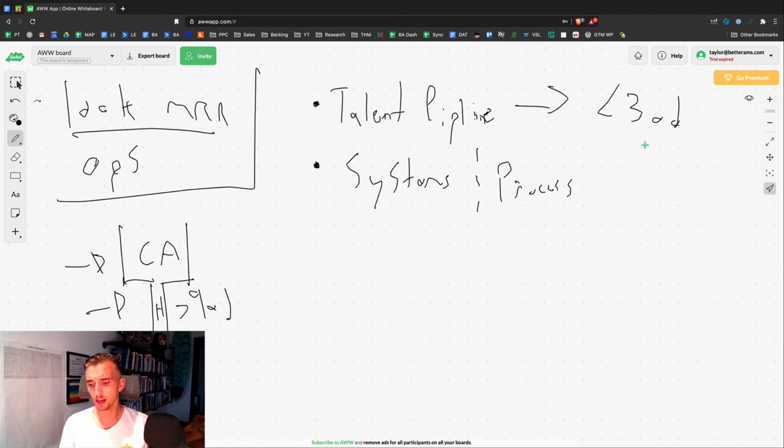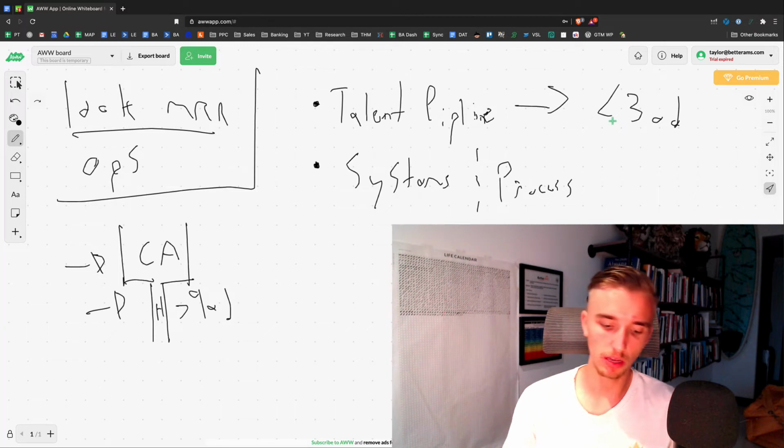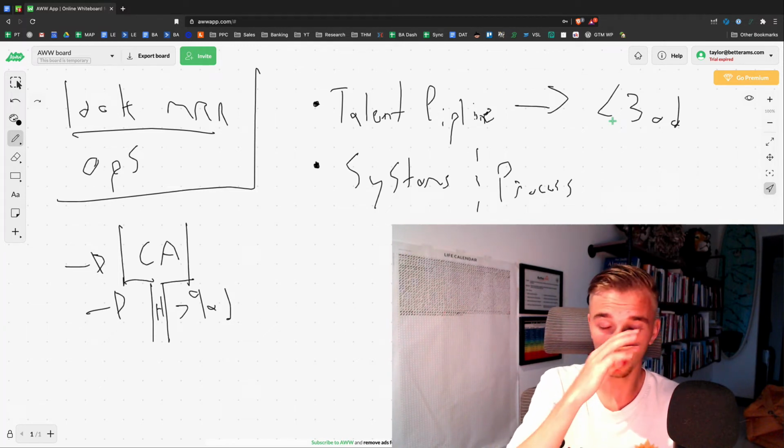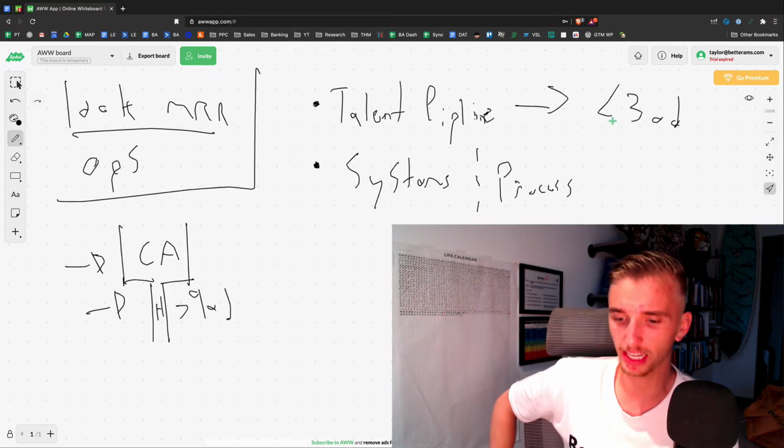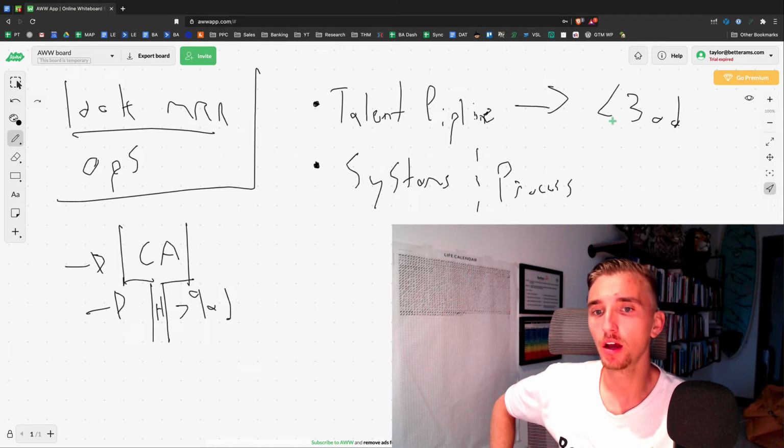I think that we can do a better job of giving training to our team, in particular. So let's say we hire a new account manager, we hire a new account executive. I think our training is pretty much okay, and it could be 10 times better. That's not to say it's bad. It's just that it could be 10 times better.